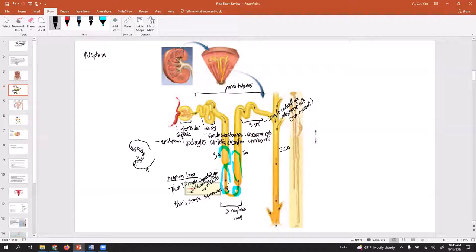Okay. Now let's go back one more time. So the glomerular capsule, reabsorption is not happening there because that's where filtration happens. Things are moving from the blood into the nephron. Okay, so we'll just leave it at that for now. 2, 3, and 4, and to some extent 5 is where reabsorption, tubular reabsorption occurs.